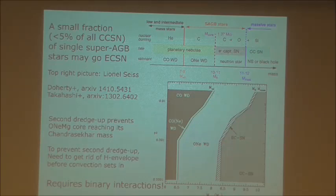But this neglects binary evolution, which of course is very important. To zeroth order, all stars are part of a binary system. And binary evolution is really important because in order to get an electron capture supernova, you need your oxygen, neon, magnesium core to grow to the 1.37, 1.38 solar mass limit at which it becomes unstable. What tends to happen in single stars is that the dredge-up phases, particularly the second dredge-up phase, where large-scale convection penetrates the core and dredges up core material, tend to prevent the core reaching the mass limit at which it becomes unstable. So in order to prevent that, you need to prevent a large convective envelope developing, which means you need to lose a large amount of the outer envelope of the star.